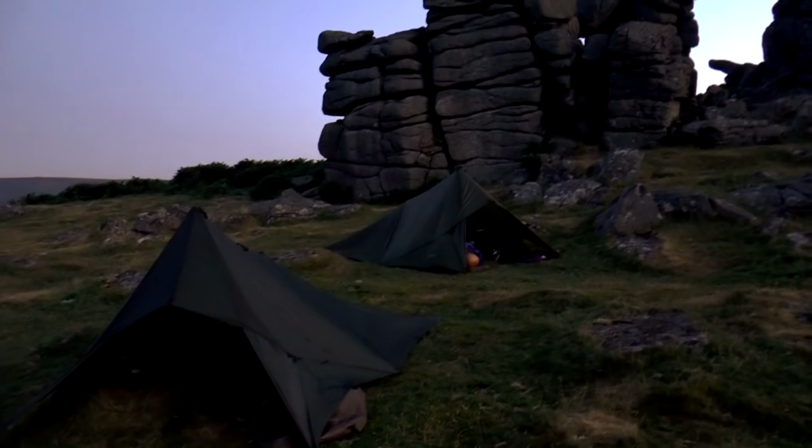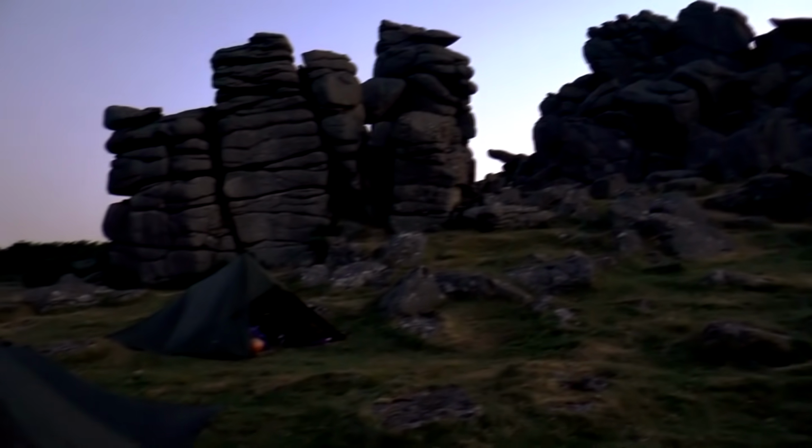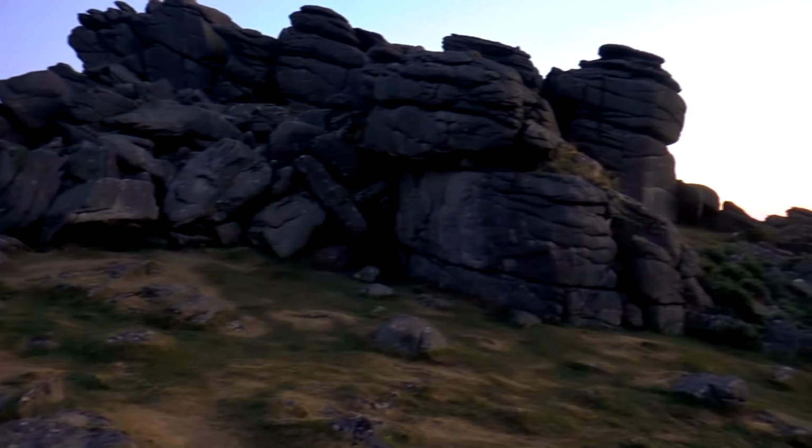Morning. It's about 4:30. The sun's just about to rise and it looks awesome. So I'm going to go and have a look around outside. I don't want to be too noisy because I don't think Nath slept last night. I don't want to wake him up.